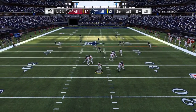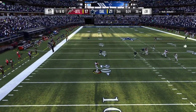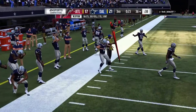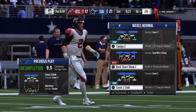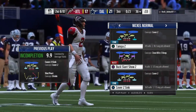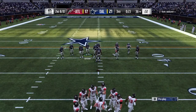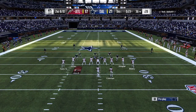On 1st down, Ryan dancing to his left. And that's incomplete. I hope I don't sound too rah-rah on that one, but that's the exact right throw. Either your receiver gets it or no one gets it. Give him a lot of credit for being really precise with it. Got rid of it. No one got it. They'll try again from the 36 on 2nd and 10.